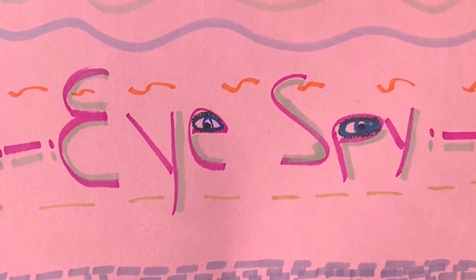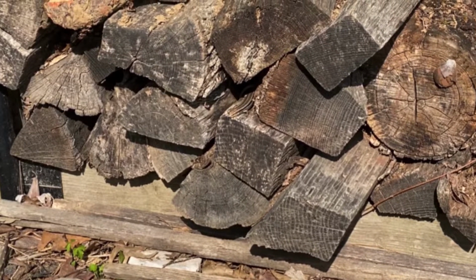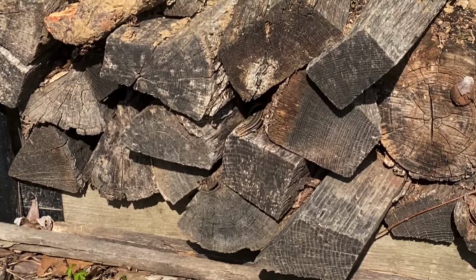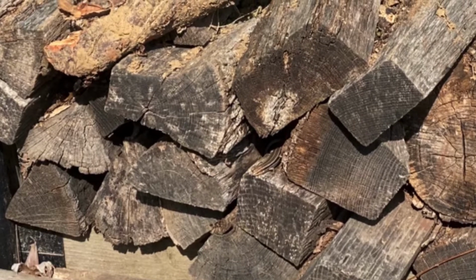I spy. It's time for our I Spy challenge. Can you find the native 5-lined skink using camouflage to blend into this woodpile?